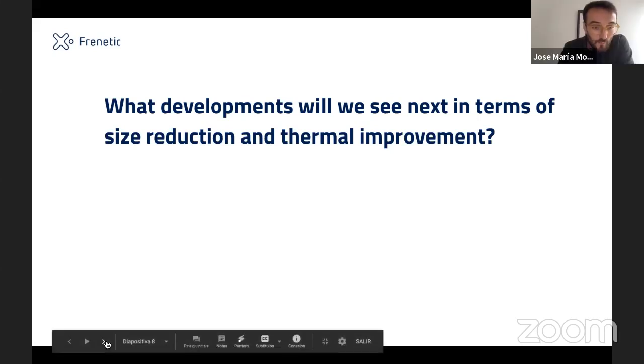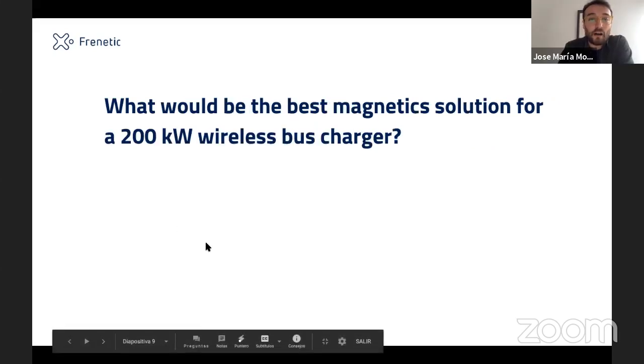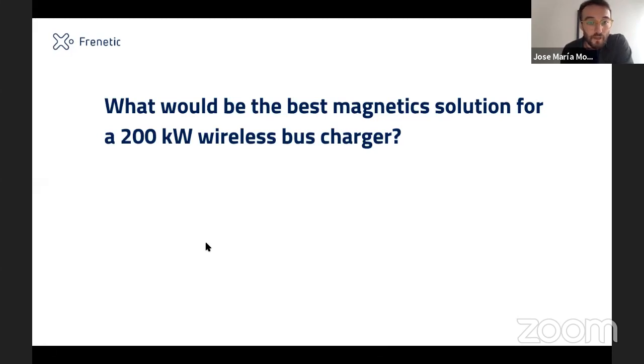Okay, thank you. Well, let's try to move fast. What will be the best magnetic solution for a 200 kilowatt wireless bus charger? Any comment? For this application, what we would recommend is to use as material the 3C95, which is used for a wide temperature range, and for the shape, of course, large tiles where we can cover the large windings that are needed, and so that we can close the magnetic circuit better. So definitely, large tiles in 3C95.